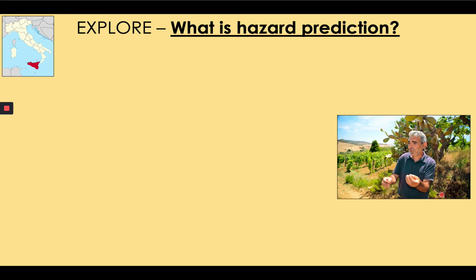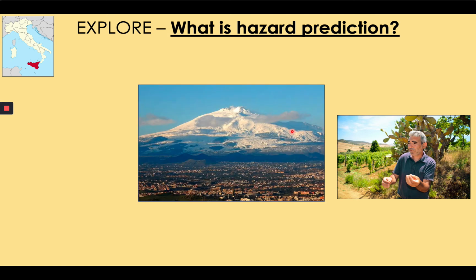These are farmers who work on vineyards growing grapes for wine, and they live there despite Mount Etna, Europe's most active volcano, being present. This is the city of Palermo, and Mount Etna erupts vigorously, often on a yearly basis, occasionally threatening the lives of the people living on the island of Sicily. So what technologies have people used to be able to predict the eruptions of Mount Etna?